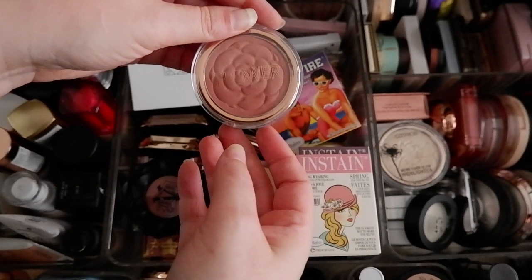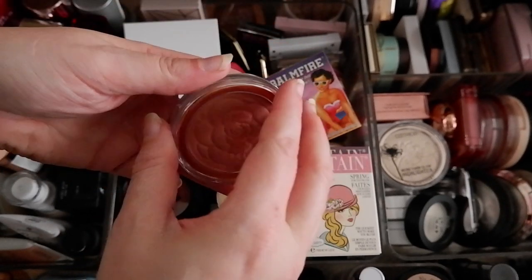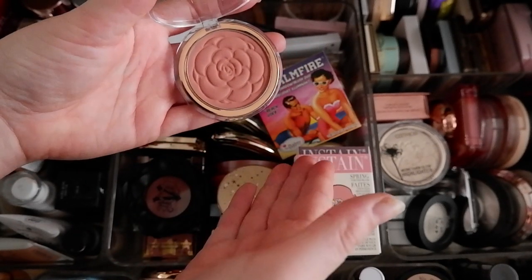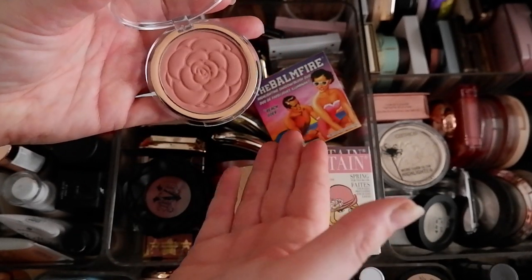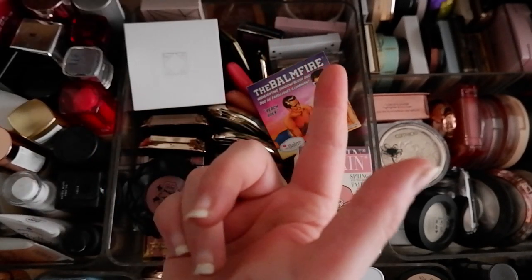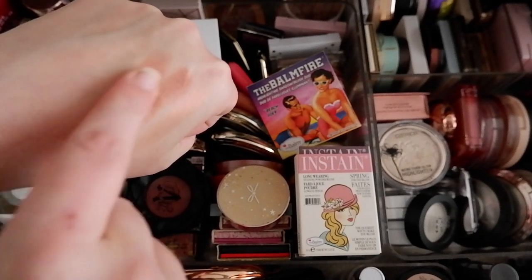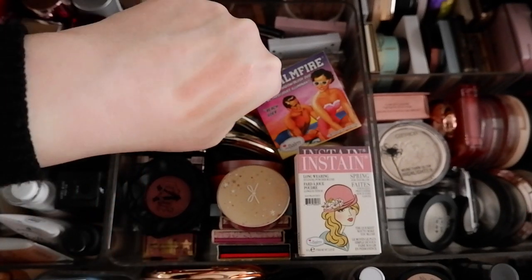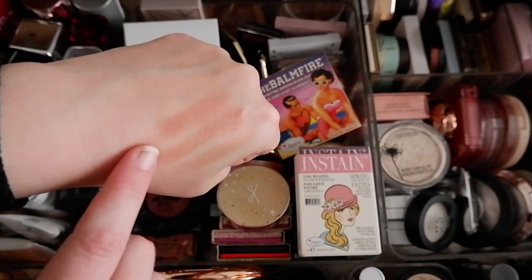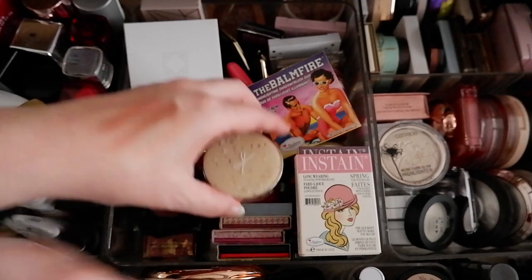Then we have the Flower Beauty Flowerpot in Spiced Petal. They were out of Sweet Pea when I found these. They are currently doing Flower Beauty in Dutch drugstores. I'm super happy, so that's why I got this, to try it out. I put it in my Shop My Stash, and I really like this shade. It's a bit deeper again, but I kind of like this. It has a mauvey brownish kind of shade to it, so this worked really well, and I love the formula.